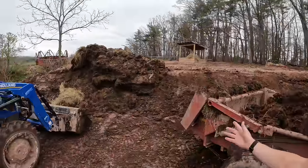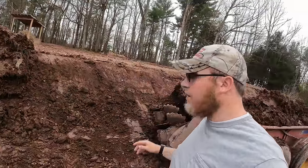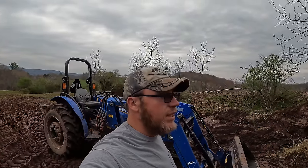Here's what's left of the pile. We're getting there. I'm thinking at most we got 5 more loads. And we are getting everything done today still, regardless of how long it takes. We've got a lot of rain coming tomorrow. Not to mention I'm running out of time to get this pile taken care of. And this thing is huge.